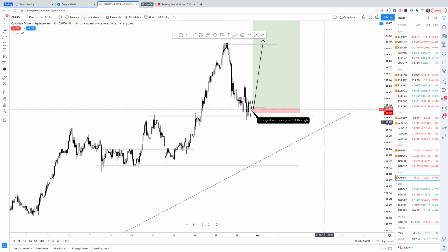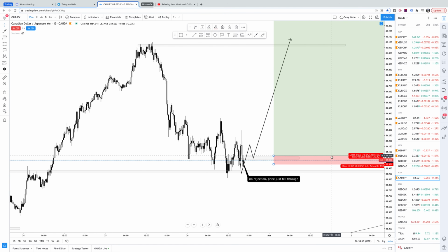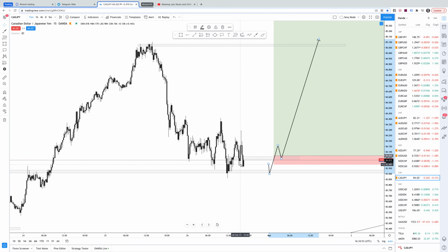CAD JPY. So I was looking at this morning on the H4, it broke above this recent high, came back, retested, strong bullish rejection. Let's see what's actually going on right now. Let me get all this out of the way. I didn't enter on the first test because it dipped below the zone, didn't reject it. In fact, this zone's getting kind of sloppy, so I think I'm going to disregard this now.